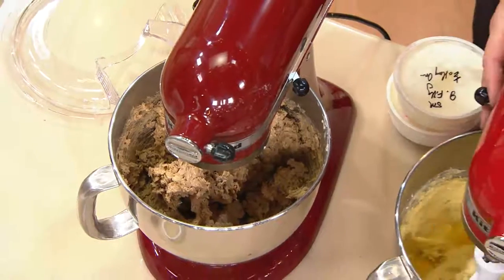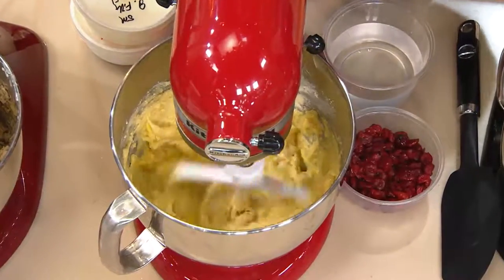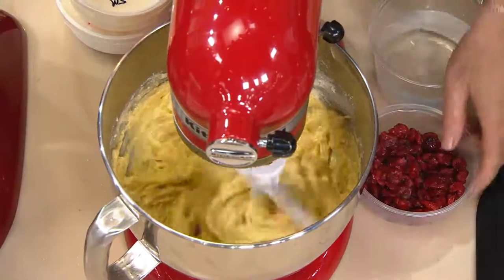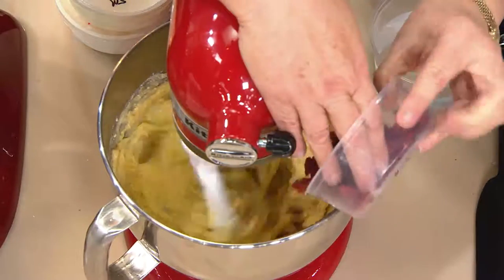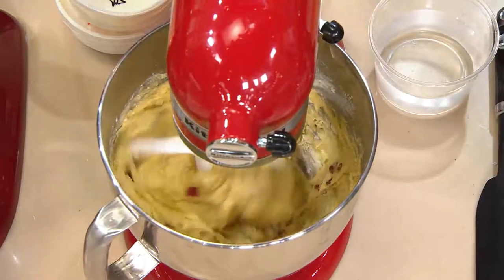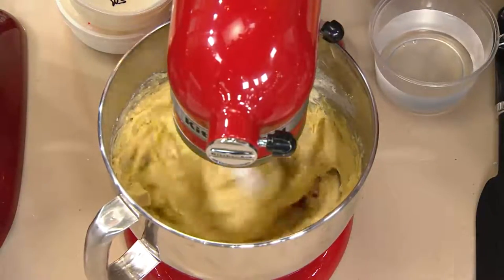Now, this is the flat beater, and I always tell people that the flat beater is the workhorse of the machine. It's been in the line since 1919, of course, but I love it for mashed potatoes, David, or in this case, we're making a quick bread, and I love it because it allows you to keep the texture of the product. So you don't have everything just smashed to smithereens, and yet it does, look at that, a thorough job of mixing.